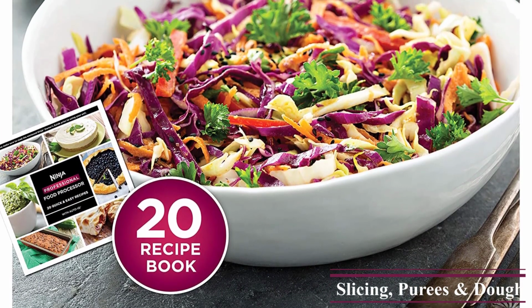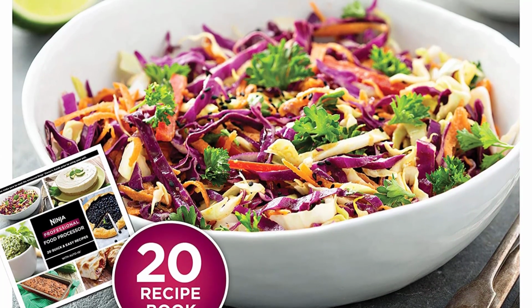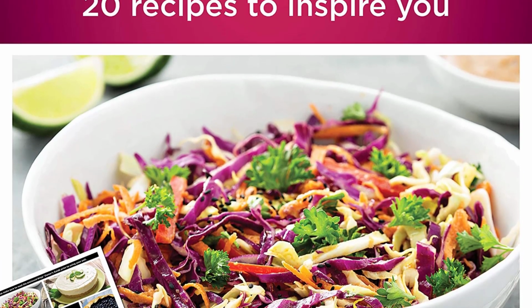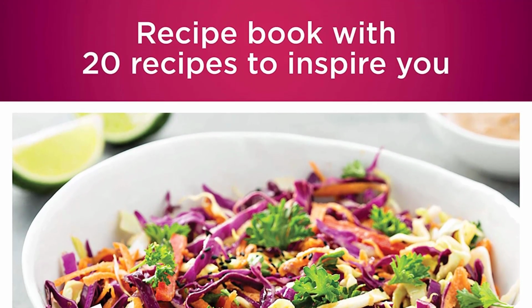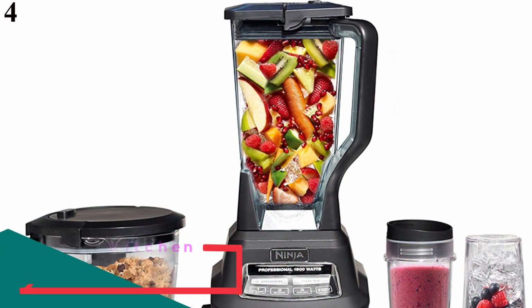Chop veggies, shred cheese, and make smooth sauces or quick pizza dough or cookie dough from scratch, all at the touch of a button. XL processing capacity, the 9-cup processing bowl delivers consistent results whether you're chopping a small batch or an entire bowlful of ingredients, great for large families and entertaining guests. The next is Number 4.